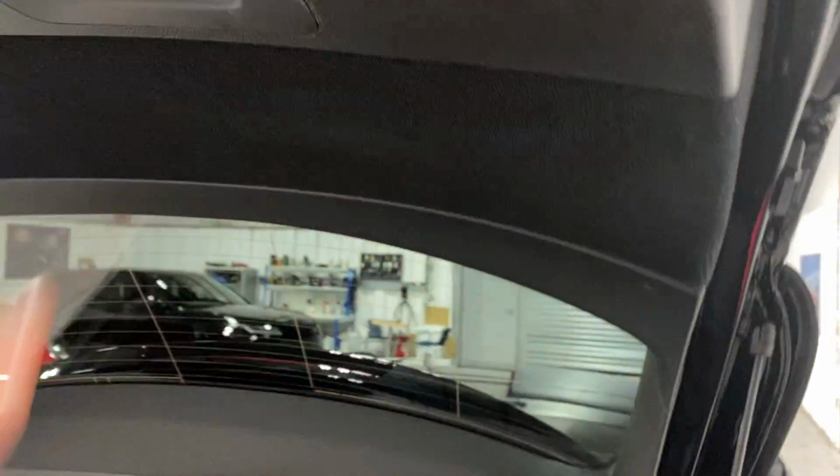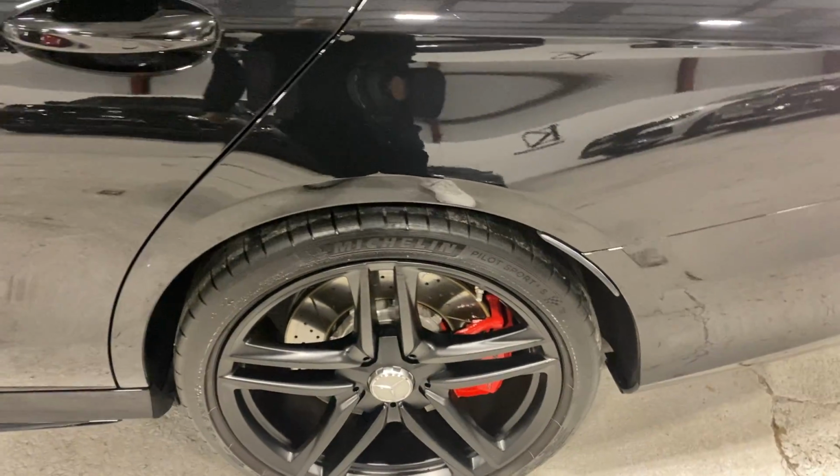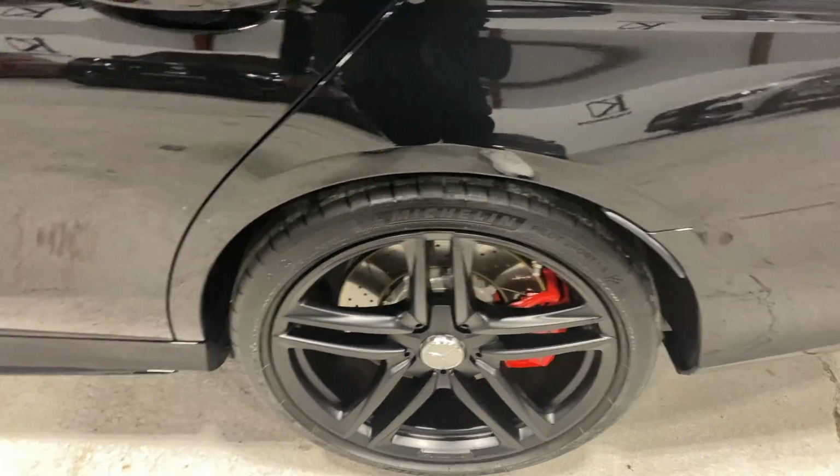Here you've got the buttons to drop down the seats. Got 2 buttons here, so let's press the close. Michelin tyres, Pilot Sports all the way around, Pilot Sport 4S. These are running approximately 4 mil on the rears, brand new on the front.